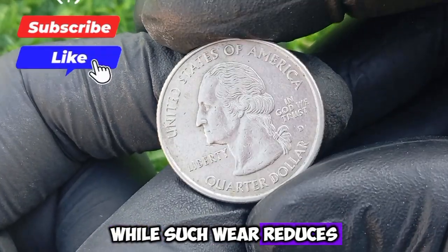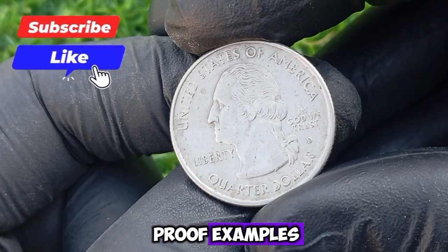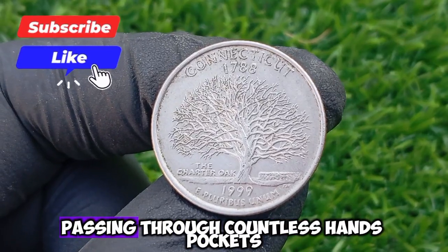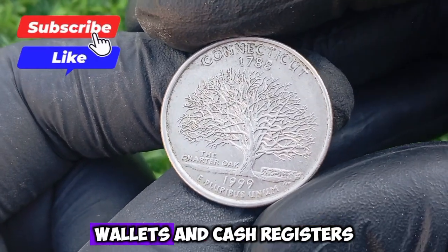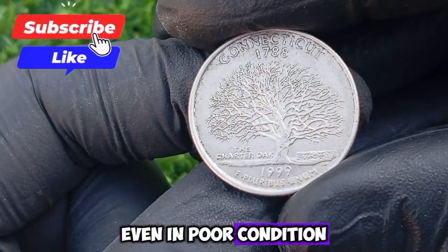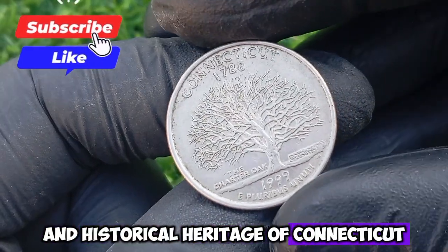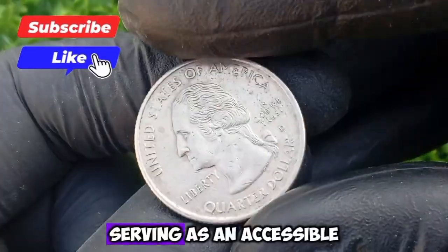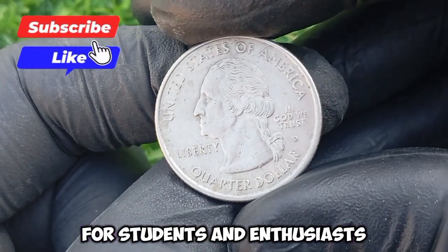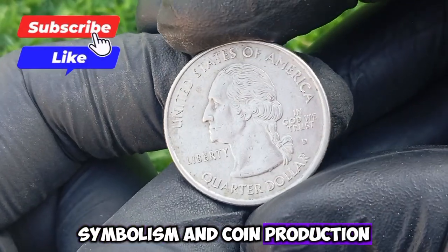While such wear reduces the coin's numismatic value compared to uncirculated or proof examples, it also tells a story about the coin's journey through daily life, passing through countless hands, pockets, wallets, and cash registers over decades. Even in poor condition, the coin represents a connection to the cultural and historical heritage of Connecticut and the broader United States, serving as an accessible entry point for novice collectors and educational purposes for students and enthusiasts learning about American history, symbolism, and coin production.